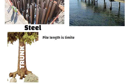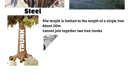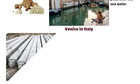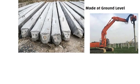The pile length is limited to the length of a single tree, about 20 meters, since one cannot join together two tree trunks. The entire city of Venice in Italy is famous for being built on wooden piles over the seawater. Concrete piles are precast, that is made at ground level and then driven into the ground by hammering.